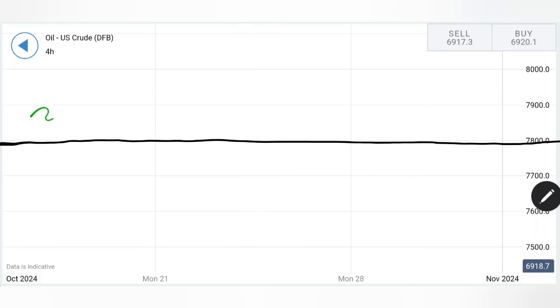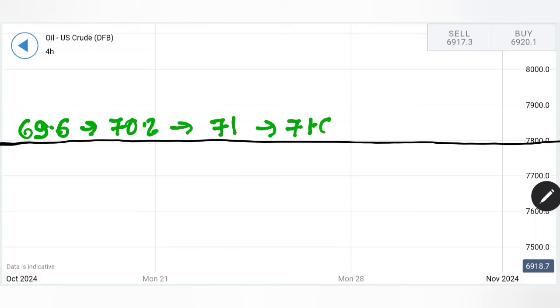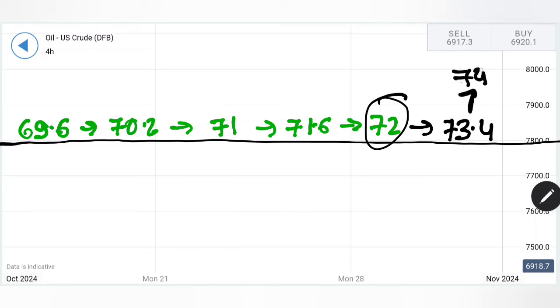Now let's talk about the levels to buy. If you see oil trading above 69.6, buy here, expect 70.2, 71, 71.6 and 72. Now these are going to remain the prime resistance levels on the upside. Beyond 72, this time we are looking forward to 73.4 and 74. If it stays above 74 in the month of November, you can stay bullish.